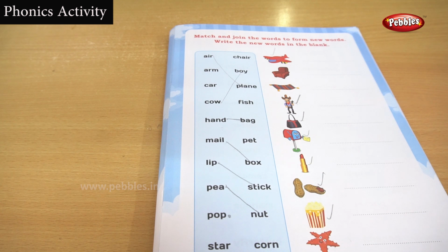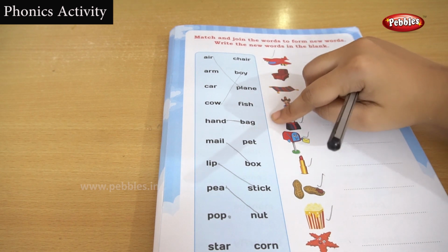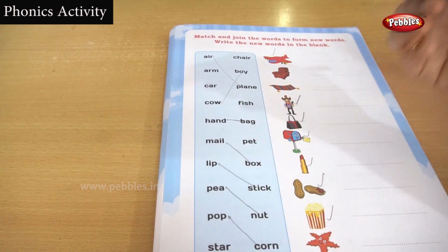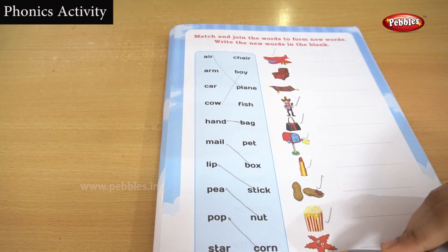Where is the corn? If you're not able to find it out, just keep your forefinger from top to bottom. Just find it out. Where is the corn? Yes, here is the corn. Very nice. I've just matched it. Very good. Next, we are going to do an exercise on this one.